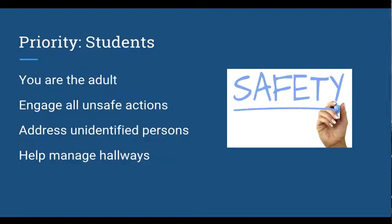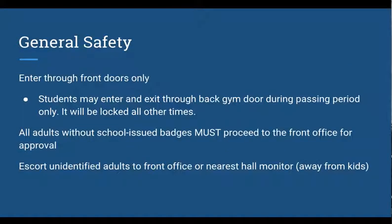We want you to know that our priority is always the students. When you receive your ID badge, you are commissioned to look out for the safety and well-being of the students in our care. We want you to engage all unsafe actions, address any unidentified persons, and help manage the hallways.